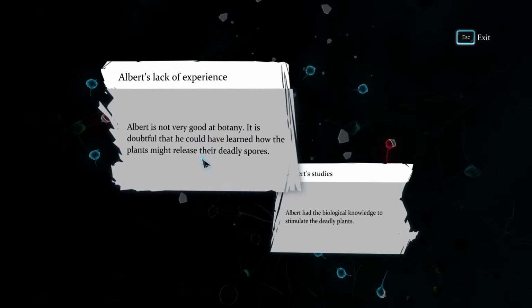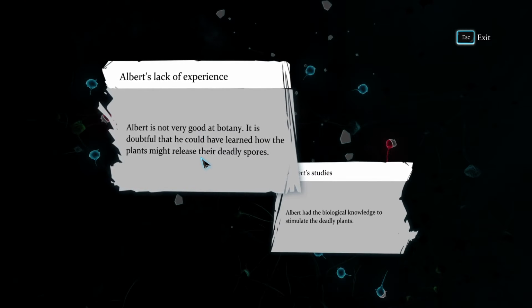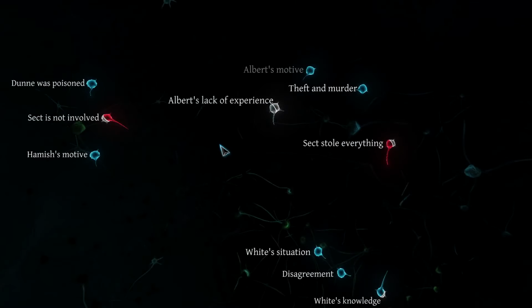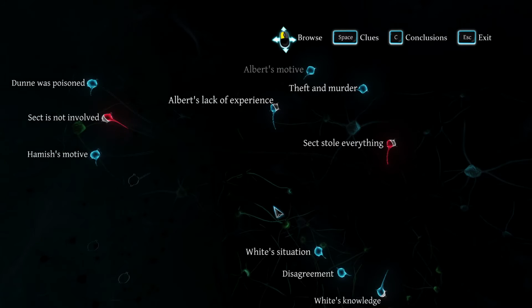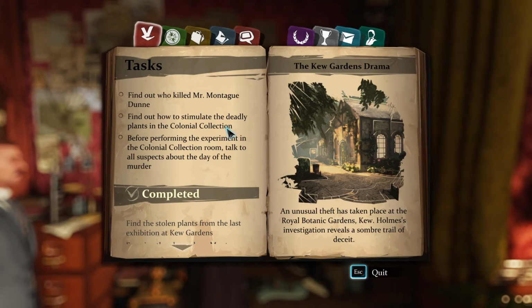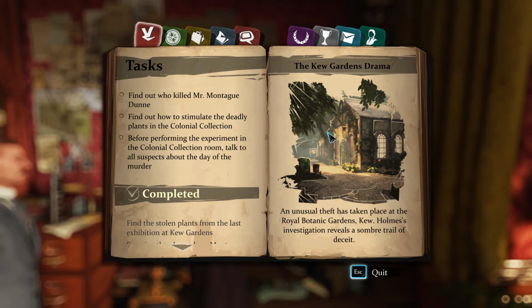Albert is not very good at botany. It is doubtful that he could have learned how to plant. Yeah, I agree with that. Okay, that's it for now. I did find out how to stimulate the deadly plants. Oh, in the colonial collection, okay.